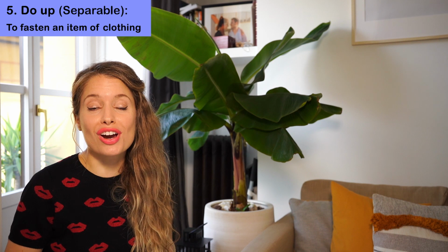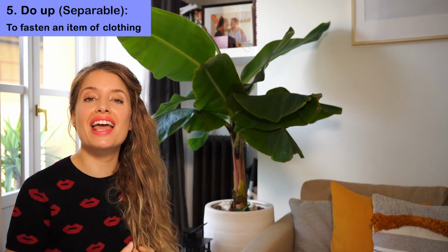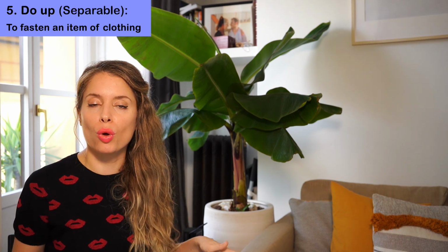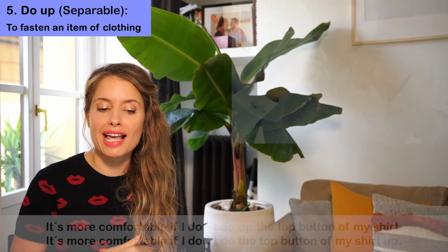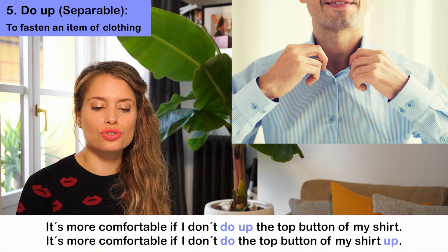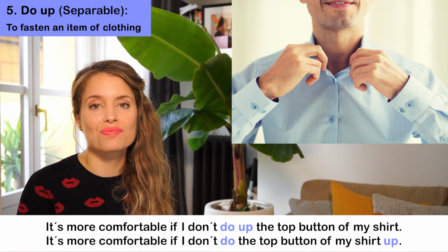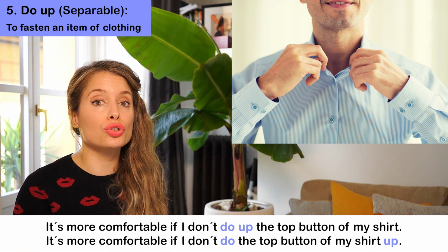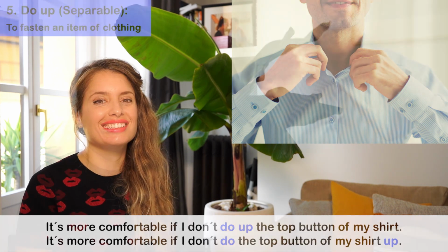Our fifth phrasal verb is do up, which means to fasten an item of clothing. This phrasal verb is separable, so we can have two different ways of using it. The first example would be, it's more comfortable if I don't do up the top button of my shirt. Or, it's more comfortable if I don't do the top button of my shirt up.